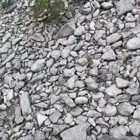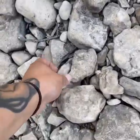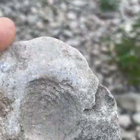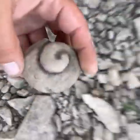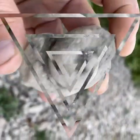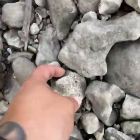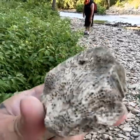Sometimes your eye wants to see what it wants to see. I know. Bingo. I love these ones. That's a really nice coral. Nice. I love it.